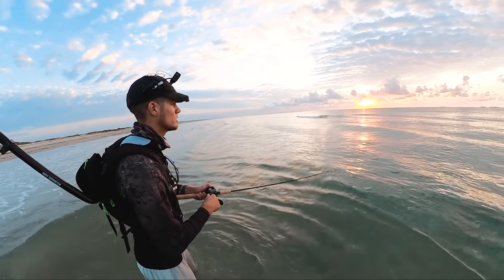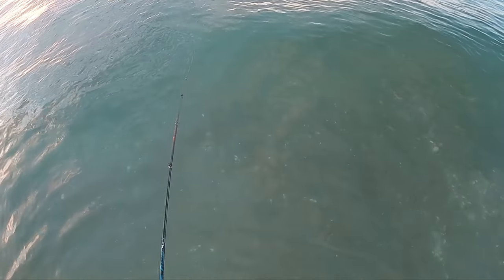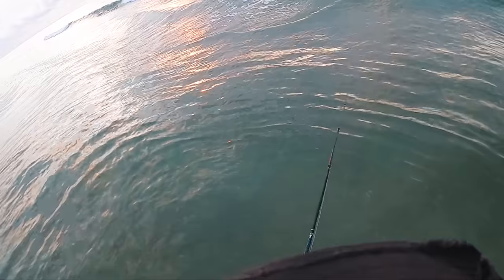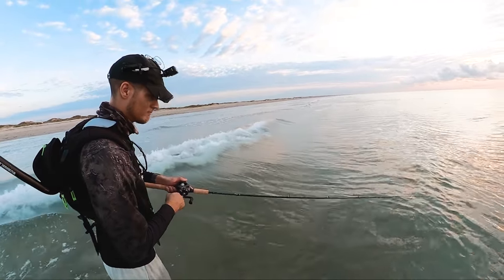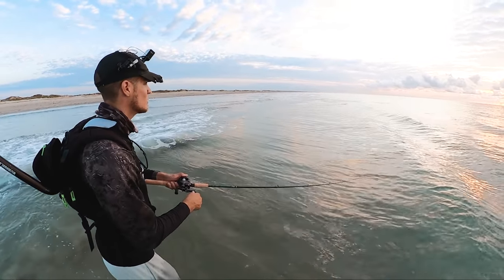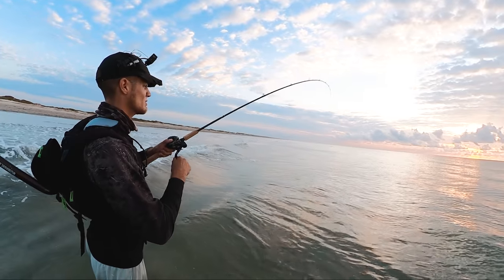Nice little gut right here. Pretty clear water too. Ooh, a little bit warm. I like it. Look at this. I don't know, you guys can't see it, but we got little minnows in the water. Everything's adding up, boys. Everything's adding up. Oh, there's a guy. Wow. Feels like a trout to me, boys.